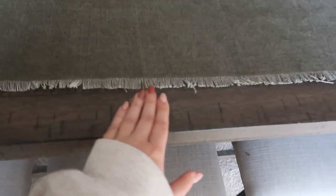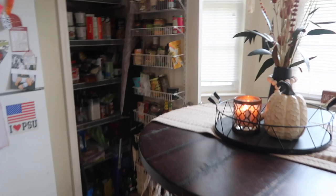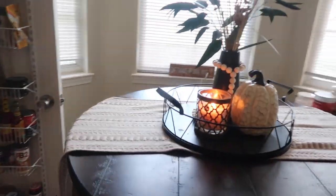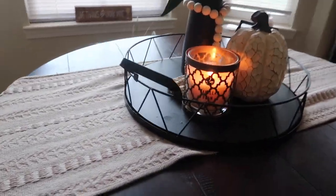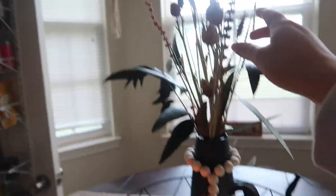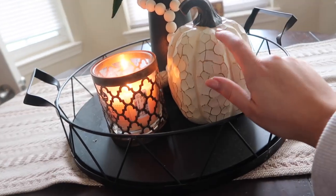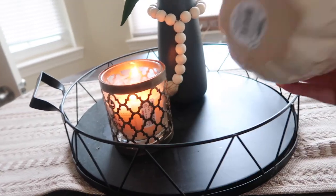And I did spill acetone on this table, so I kind of screwed it up. Don't look at that. You can see into our dirty pantry. Please don't look. I basically just subbed some of the stuff out here. Again, more dried elements, this little vase, a little beaded thing. I love this pumpkin. It's one of my favorites. It's really cute.